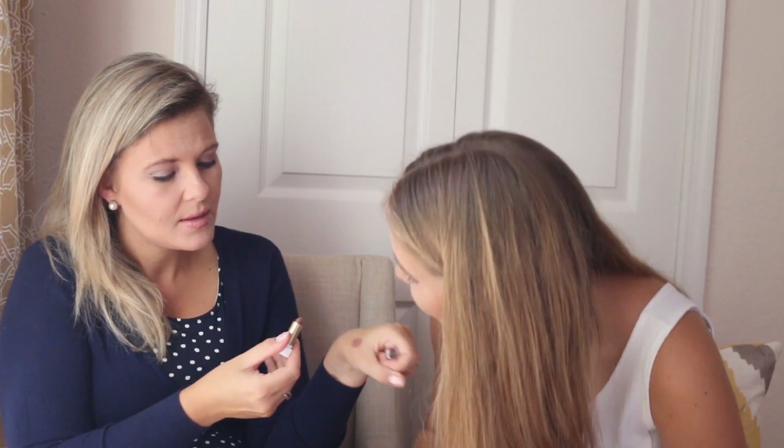Let's test it out. Is it a dark plum colour? Well, it's more like dark brown. I'd say like a milk chocolate colour. So it's a full colour. Oh, that's actually nice. I like that. It's actually nice because it's not as pigmented as it seems. Kinda cute, that's what I should have said.